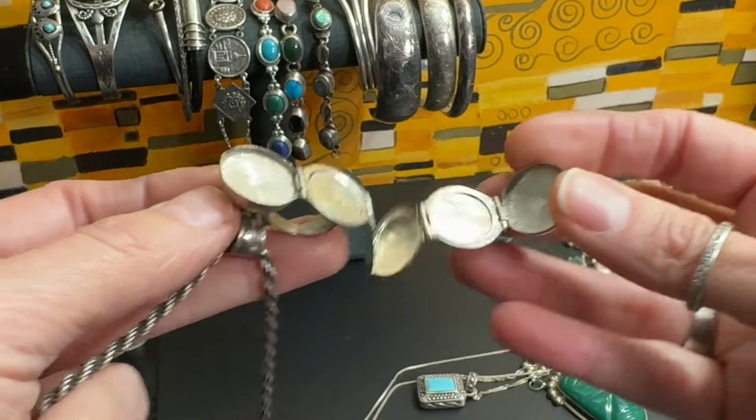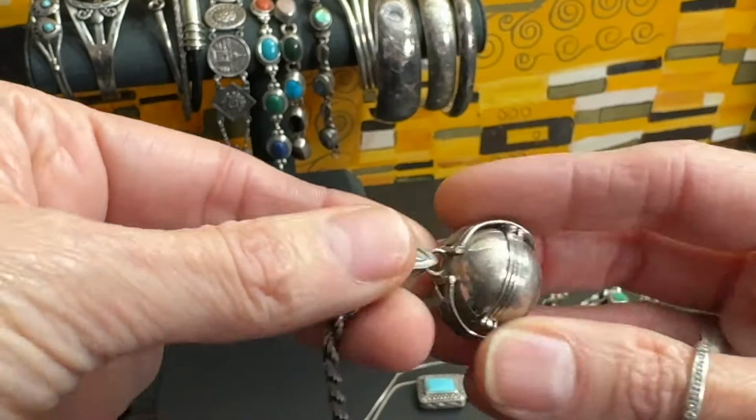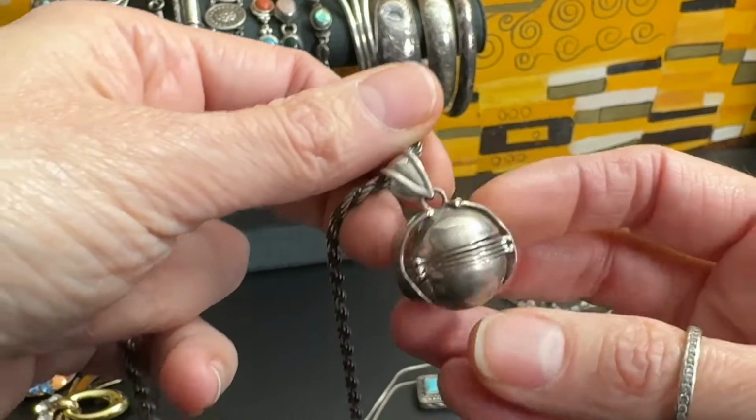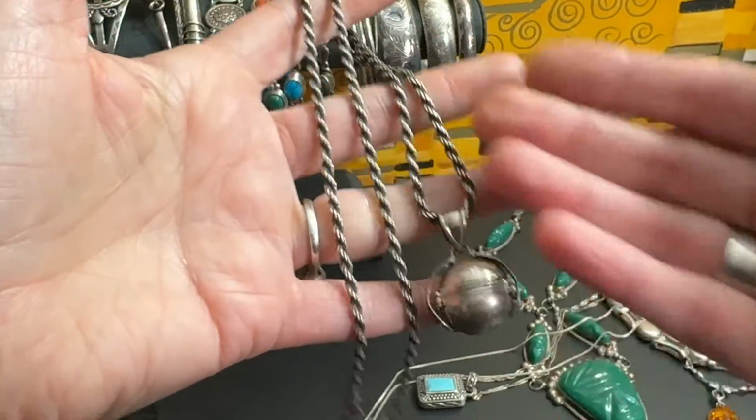This one has a lot. Wow, look at that. I love it. They're just a cool thing to have. I really like them. Big bail. I've had bigger ones. I would consider this a smaller one. This is how it came to me.